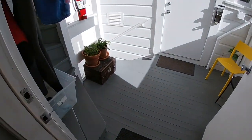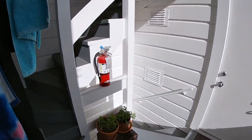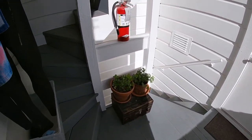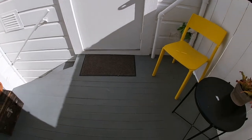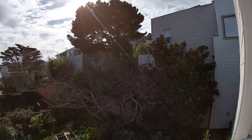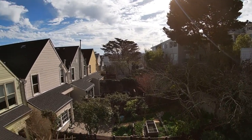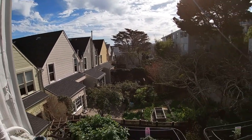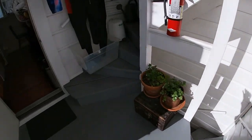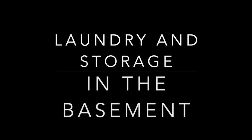And there's a little shared little porch right outside of the door. Really quite pretty. Little potted plants, the chairs, quite adorable. And a nice little view from the backyard. There is no backyard here, but you have a nice view of other people's backyard. Those stairs go down to the laundry and the storage in the basement, or you can use the front stairs.